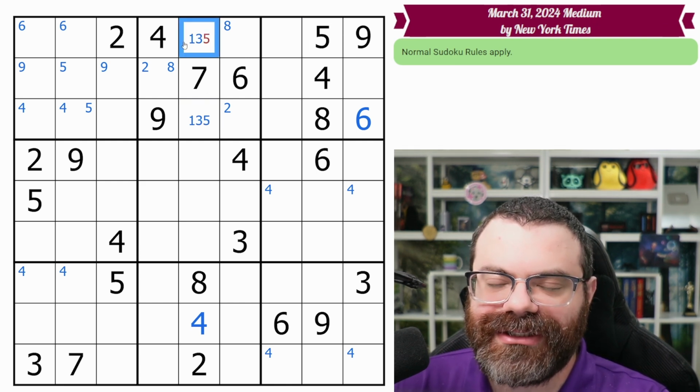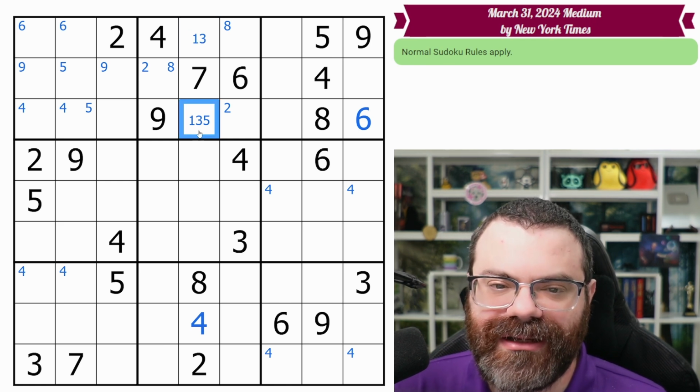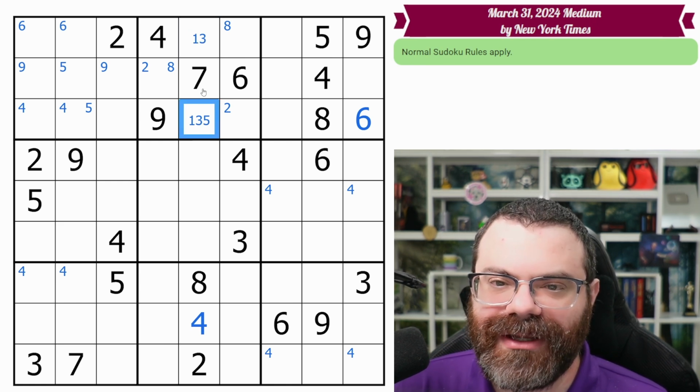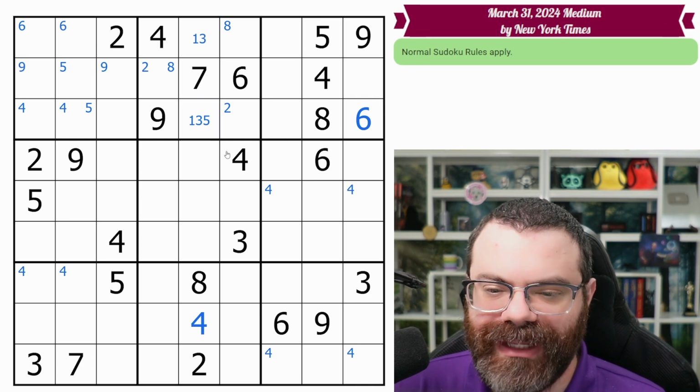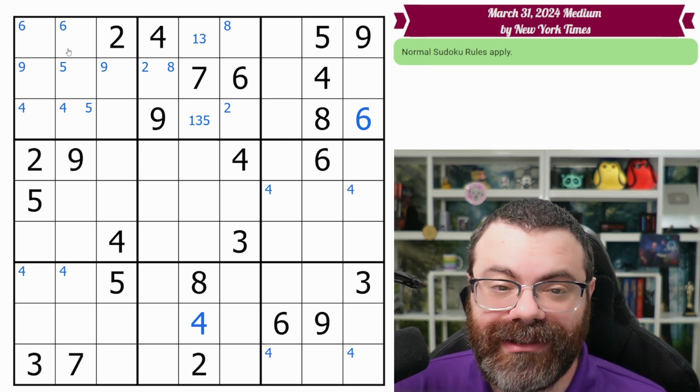And this 5 here is actually telling us that this can't be 5 either. So this is down to 1, 3 only, and this is down to 1, 3, 5 only. And that's exactly what I was talking about, 3 or fewer open digits. Okay, so we can't do anything with that immediately, but it might come in handy later.